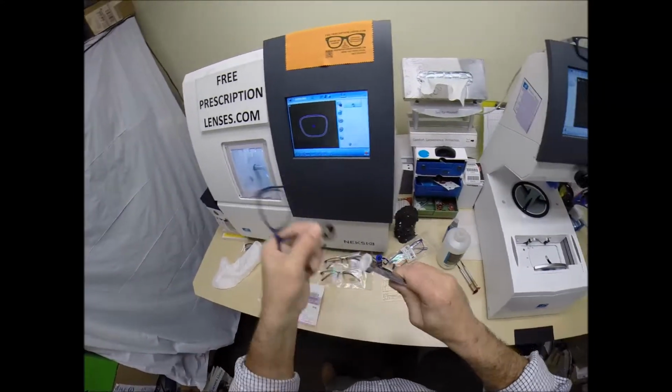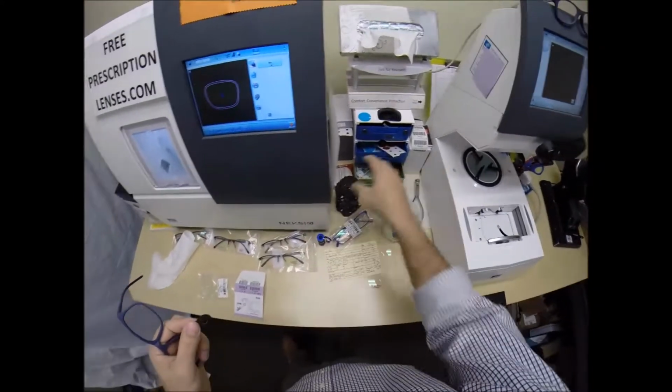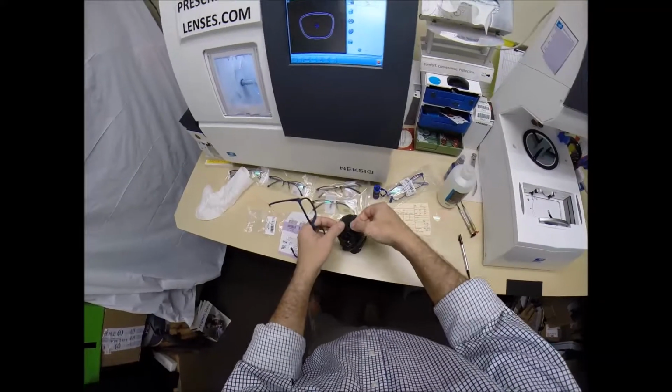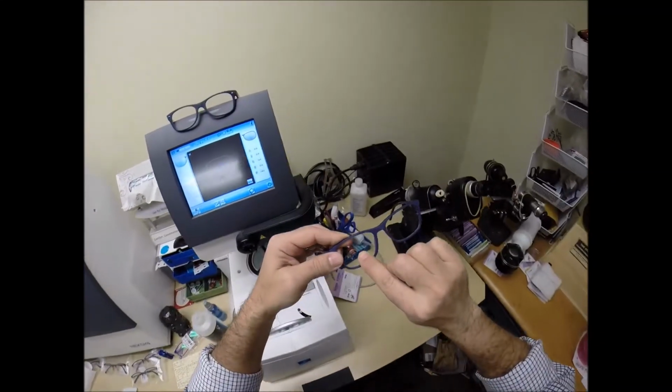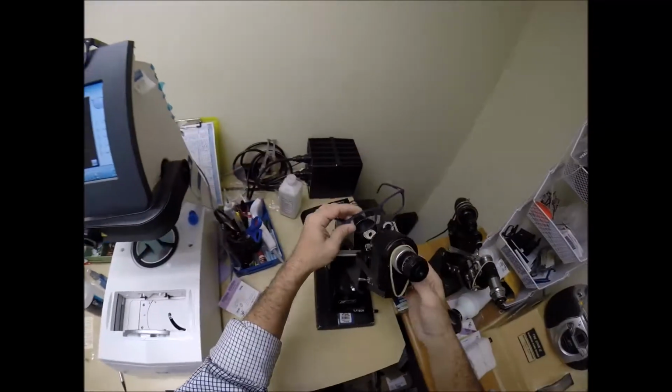We can go ahead and continue working on the right lens. We're going to take this block off, put the block back in there, continue with my artwork. We're going to stick that one on top. And we're going to come down here and we're going to place it into my lensometer just above that black dot.